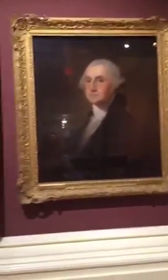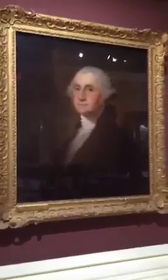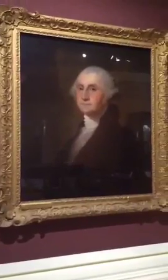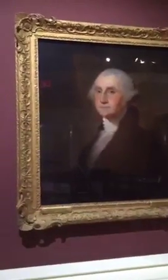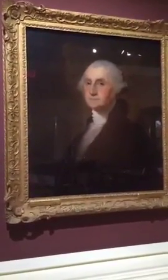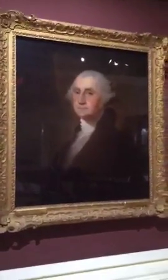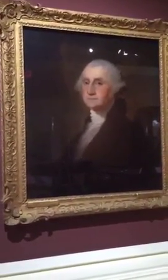And this right here, let's see if I can get it, there we go. I'll try not to get myself in the background there. This is a pretty well-known portrait of George Washington. There are several versions of this. This is a Gilbert Stuart painting. Gilbert Stuart was a pretty well-known painter, and he painted three portraits of George Washington from life. And he made probably 100 or more likenesses that he copied from those original life portraits. So this portrait is a version of one of those copies.